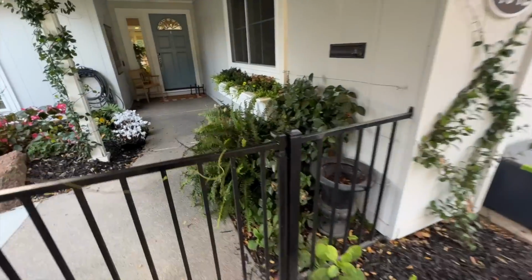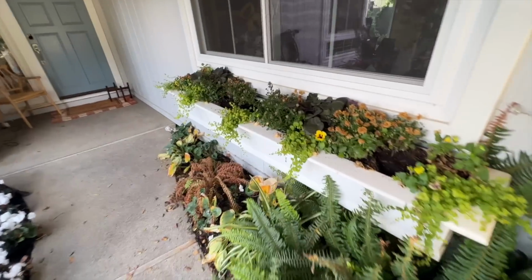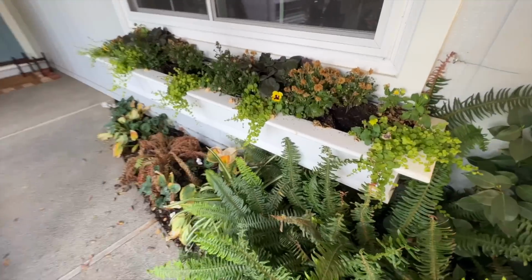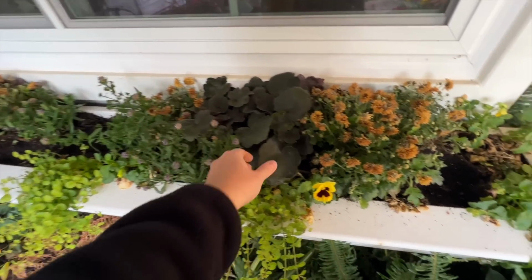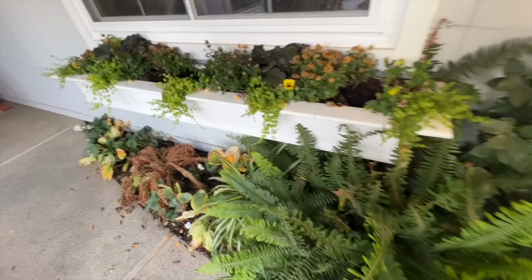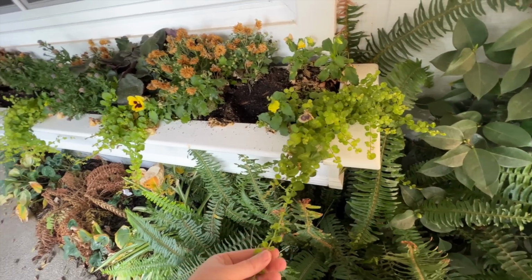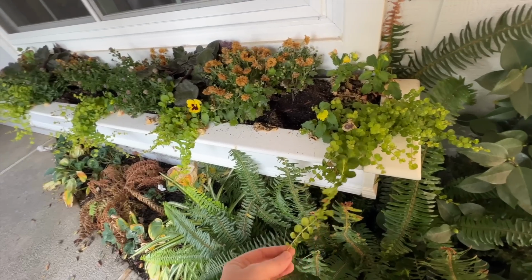Okay, and then moving up to my front porch area, you can see here my fall window box is not looking the best. The mums are done. The asters are done. I'm going to transplant these asters. I'm going to transplant this Black Olive heuchera as well. And then I think I might just leave this creeping Jenny in because it's doing really well. And creeping Jenny, it will be an evergreen for me.